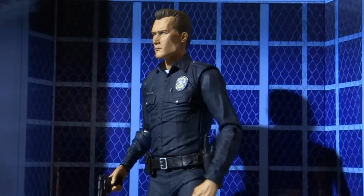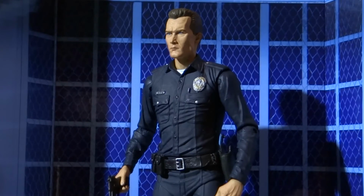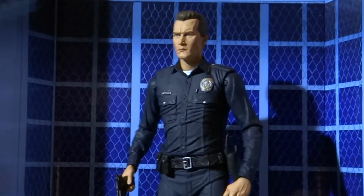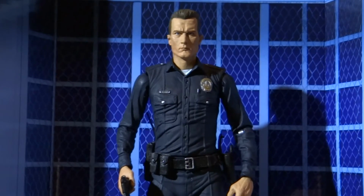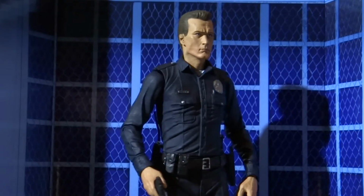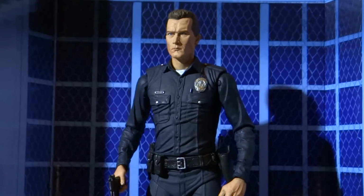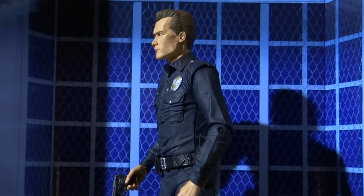I like to call these figures sort of like a budget Hot Toys figure. Obviously the detail on Hot Toys is on a totally different league, with the clothing and the mould and everything, but you got to remember a Hot Toys is like quadruple the price. And for a figure that's like £26, I think the detail's really good. I mean, you look at that, that is a very close resemblance of Robert Patrick.